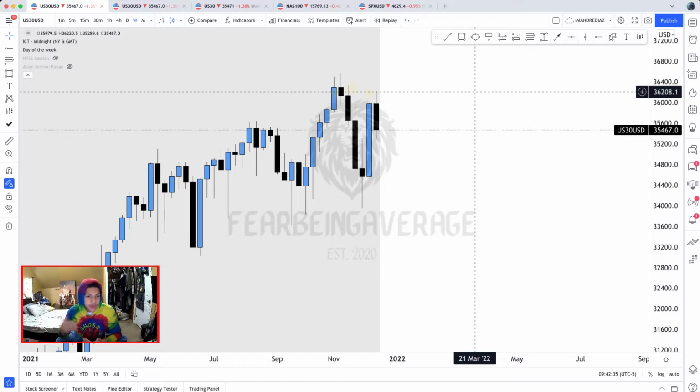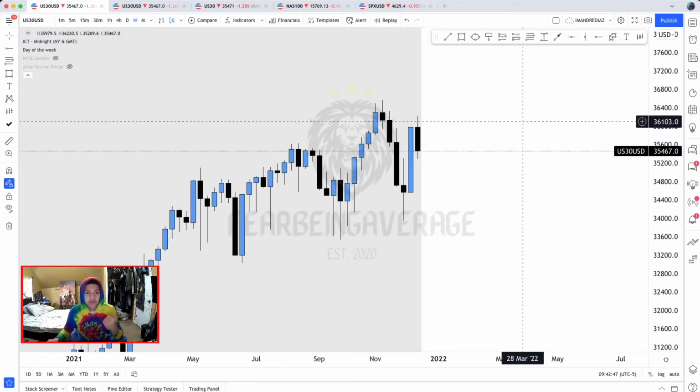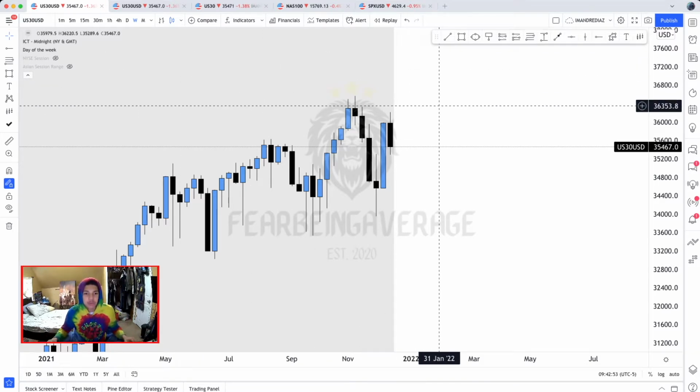Are there any institutional areas that price is reaching for? Is price retracing? Is price in the middle of an expansion? Is price getting ready to consolidate? All these things play a part in what happens every single week, and if we can anticipate what's happening based off the weeklies and dailies time frames, we can then anticipate what's overall happening.